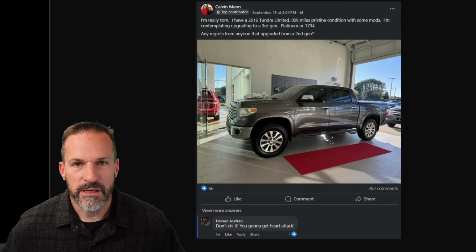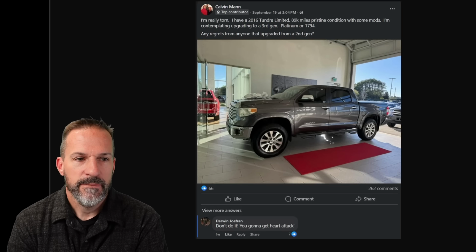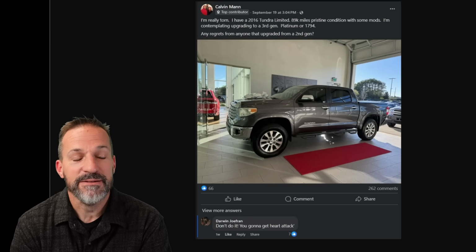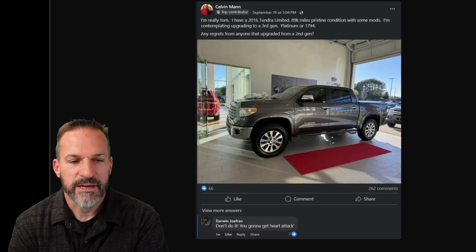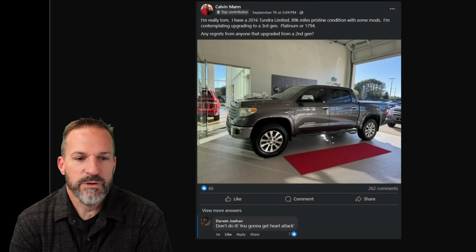I get that it's only supposed to be 1%, but man, this truck, I actually thought about reaching out to this guy and saying, "Hey man, how much are you thinking about selling it for? Because I've been looking for a Tundra." I'm sure he'd want a fortune for it, and I'm sure the dealers will give him a pretty penny for it, but geez, I just wouldn't want to sell it.